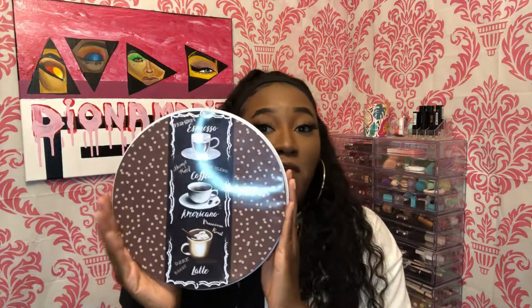Okay, you get a pack of two. So 2 is in each pack. So you gotta buy 2 packs. Girl, this is so cute. For a freaking $1. I'll say it again, because I don't think you heard me correctly. I said for a freaking $1. $1.